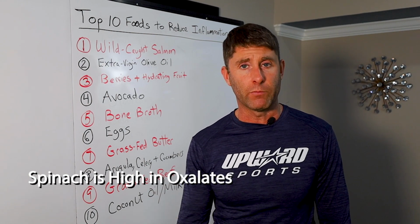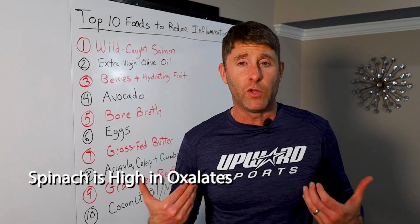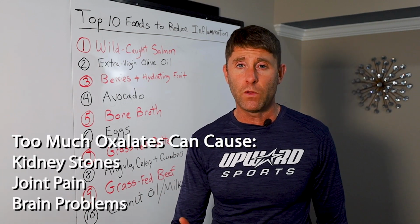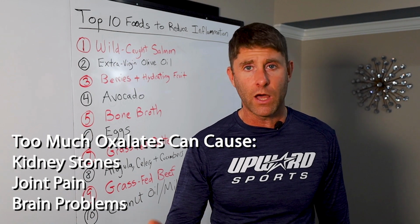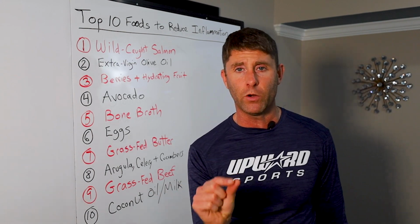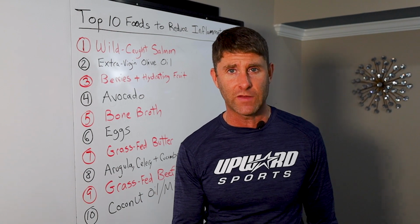And for individuals that are at risk for kidney stones or don't metabolize oxalates well, oxalates can build up in the system and create joint pain. They can create brain fog. A lot of autistic individuals get more flares when they're consuming high oxalate foods like chocolate, nuts, spinach. And so arugula is a low oxalate, dark green leafy, and it's got a bitter, astringent flavor. We talked about the benefits of that sort of astringency.